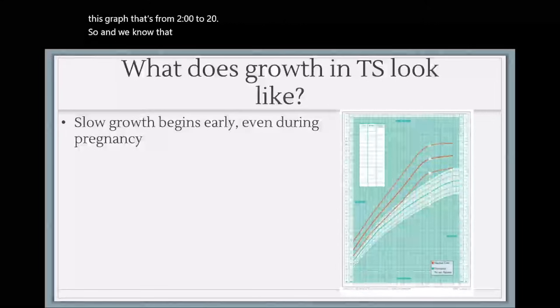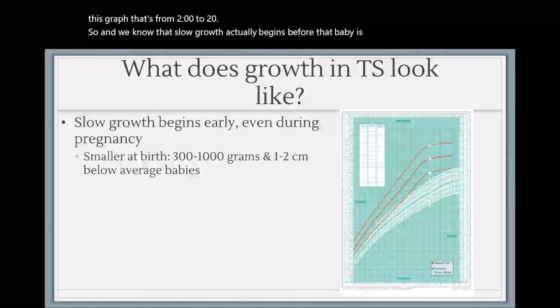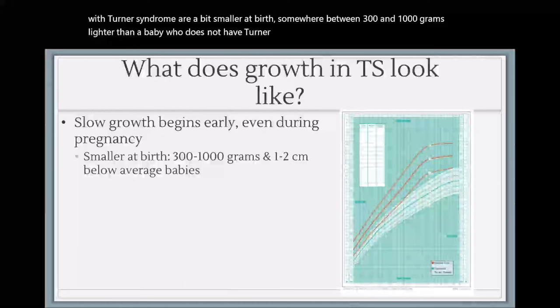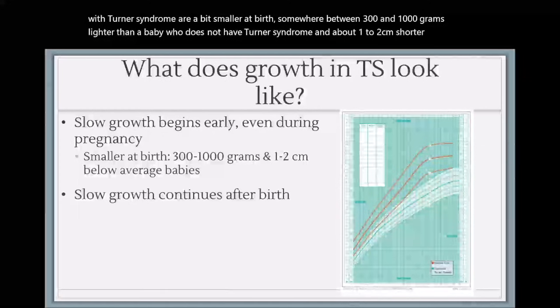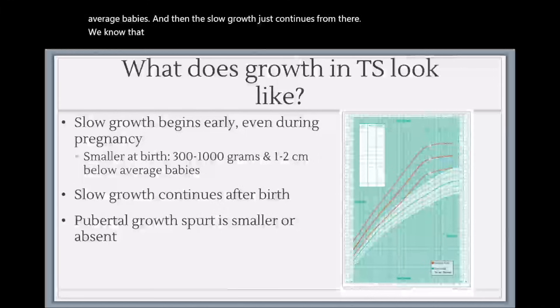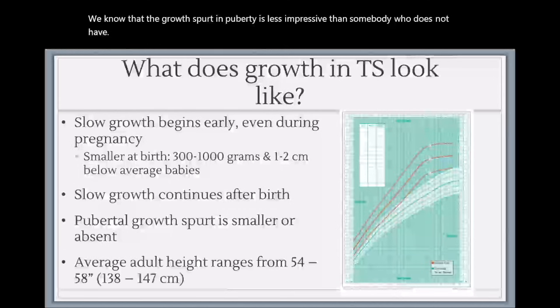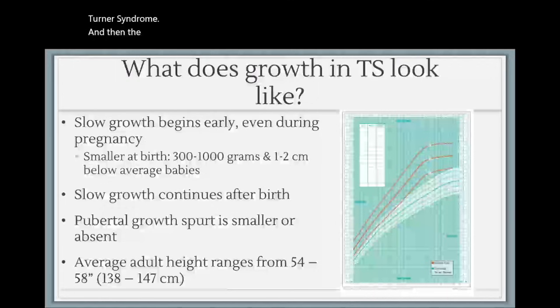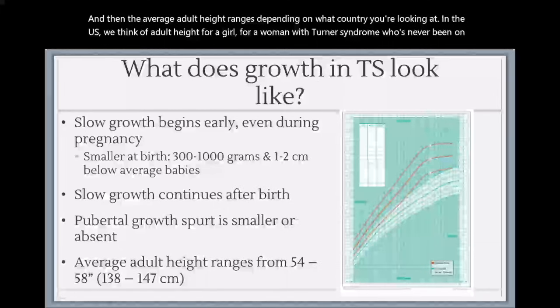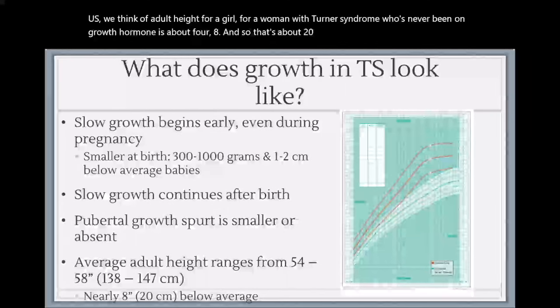And we know that slow growth actually begins before that baby is even born. Girls with Turner syndrome are a bit smaller at birth, somewhere between 300 and 1,000 grams lighter than a baby who does not have Turner syndrome, and about 1 to 2 centimeters shorter than average babies. And then the slow growth just continues from there. We know that the growth spurt in puberty is less impressive than in somebody who does not have Turner syndrome. And then the average adult height ranges depending on what country you're looking at. In the US, we think of adult height for a woman with Turner syndrome who's never been on growth hormone as about 4'8", about 20 centimeters or 8 inches below average height.